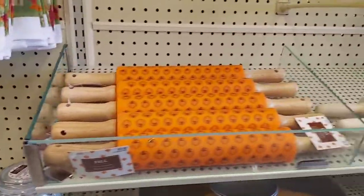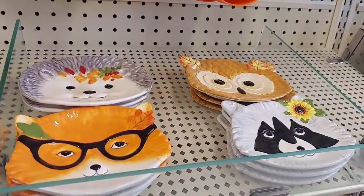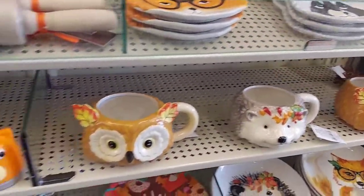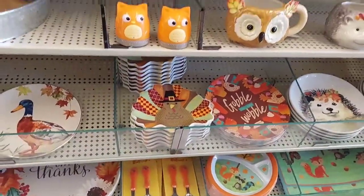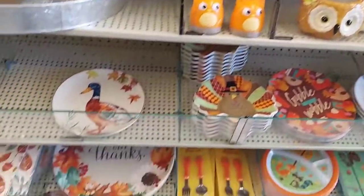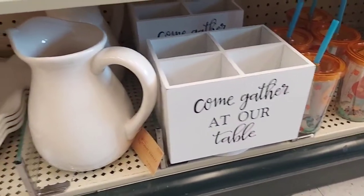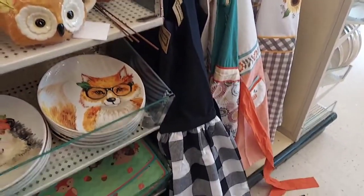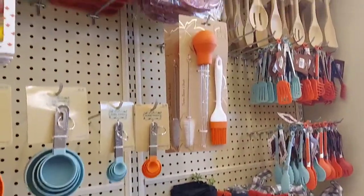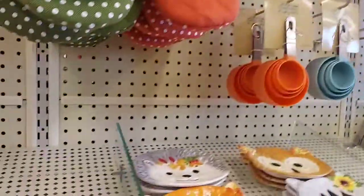Look at the rolling pins. Cute little plates. And they got matching mugs. Some more animal prints. Really cute. I like this little caddy right here. That's cute too. And they have some beautiful, beautiful aprons. Beautiful aprons. I think I don't have one for fall. Now that I think about it, little molds, really cute.